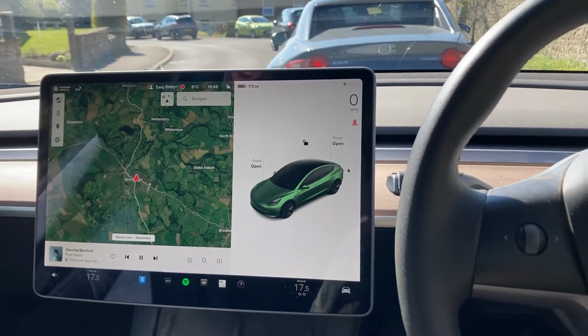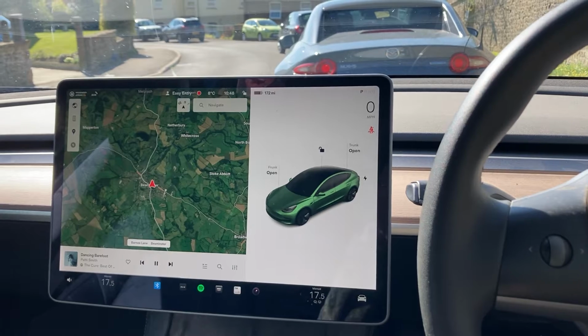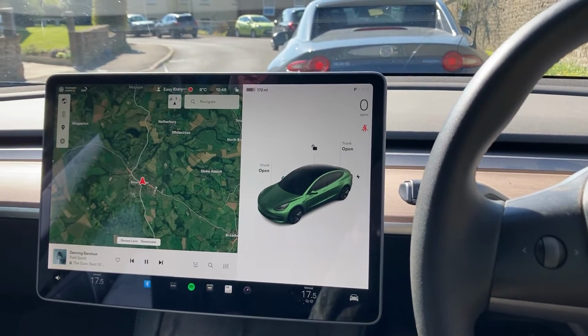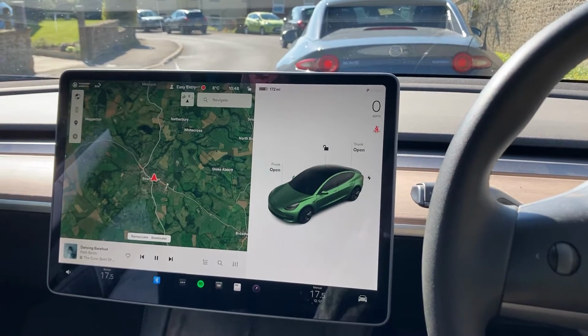Still pretty unclean in here. I apologize for that. It's used every day by several people with dogs in it, so it gets dirty.